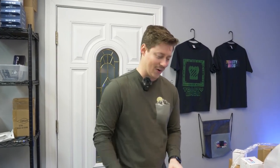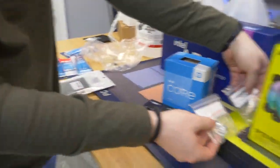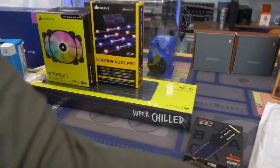I got rocks in my car. I forgot to order them, so they're in my car. Now, obviously I got some fittings because this does not come with any fittings. And then lastly, we have the frame.